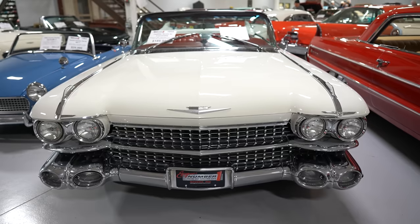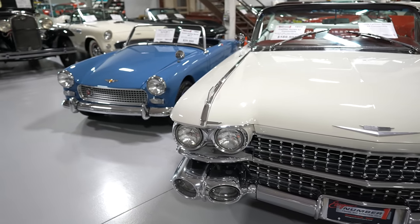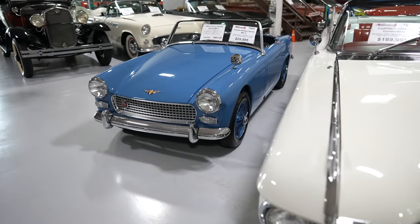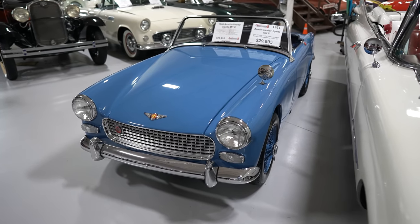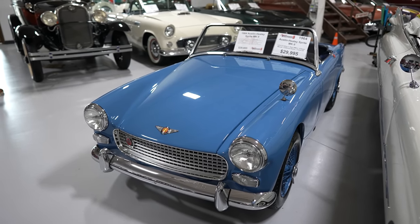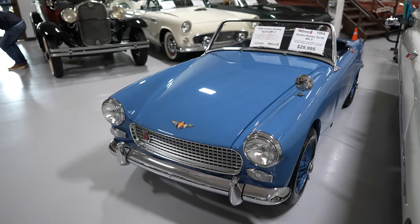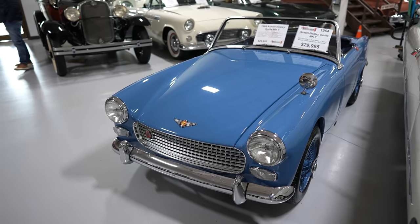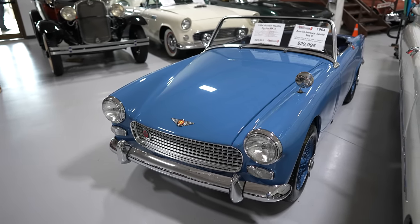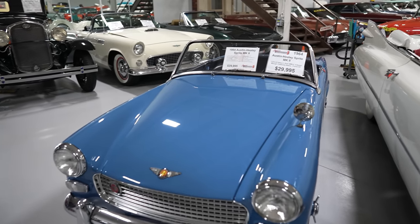See this car coming, you want to get out of the way. Next to that massive car, we have a baby car. 1964 Austin Healey Sprite MK2 or Mark II. 1275cc inline four, dual one barrels, four speed manual. Frame off restoration from California, $29,995.